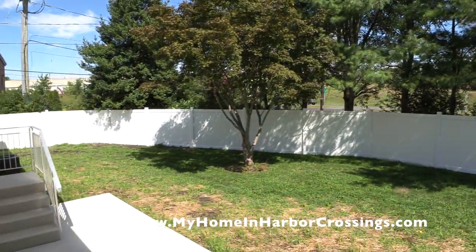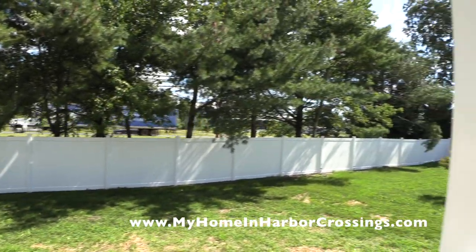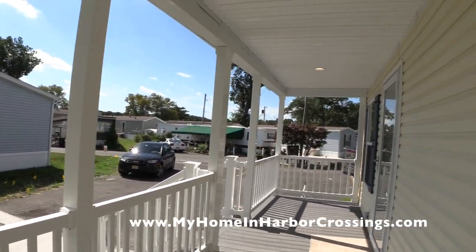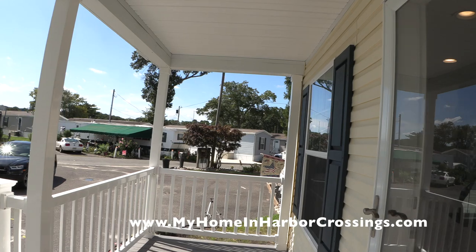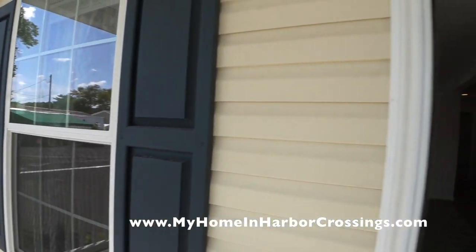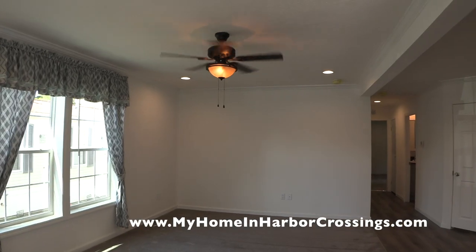I've had a couple of people wonder about the noise, but once you're in the house, this is an Energy Star certified home, and it's so insulated you can't hear anything. It's amazing. Here's your neighborhood. This is a pale yellow, they call it almond, and it's got the blue shutters.